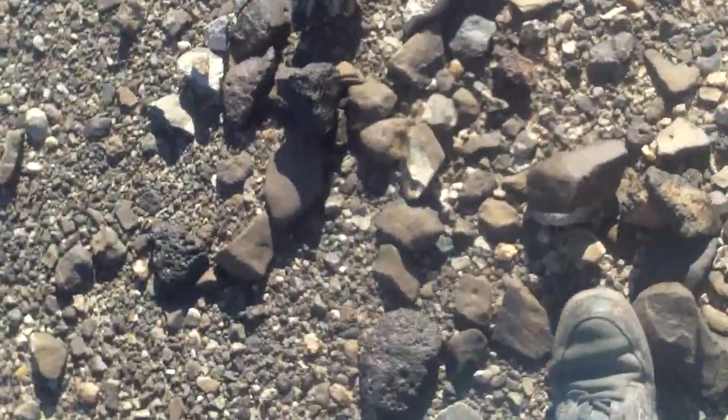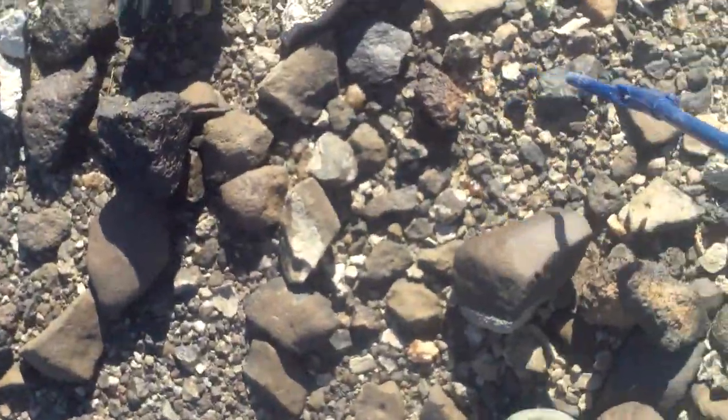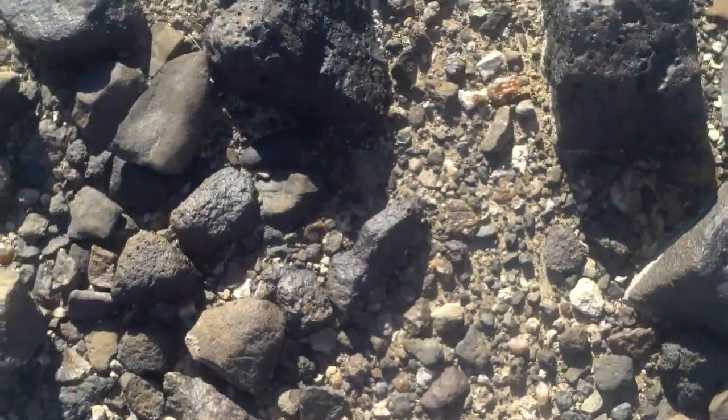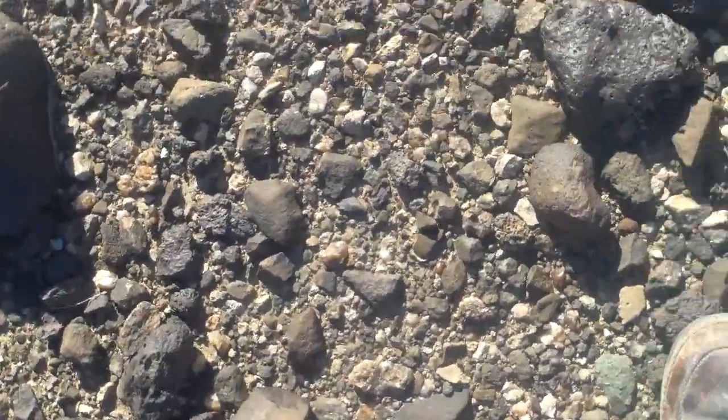I found a new area that I think is the best area yet. I don't know if you can see. There's stuff there. Big piece there, bunch of pieces there, nice one there. It's all over the place here. All kinds of little pieces, right?